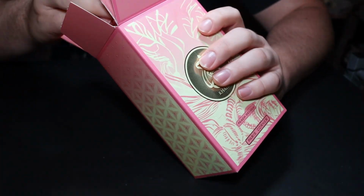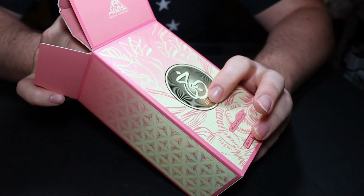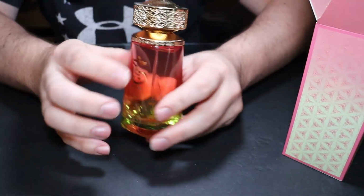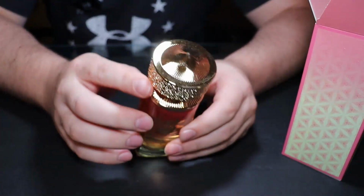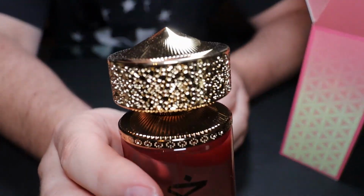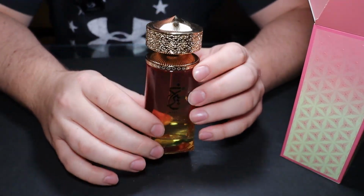All right, let's get the lid off. Ooh, this is also part of their Kahir line, so this is like their newest iteration of that. And it does look very lovely. They all kind of match. They all have that kind of gold around the edge there. It looks really cool on camera, very, very shiny. It looks good on a shelf. But yeah, there you go. That's what it looks like.